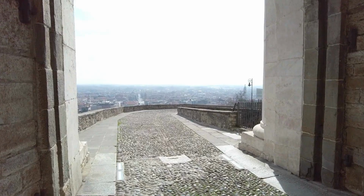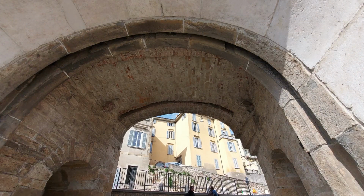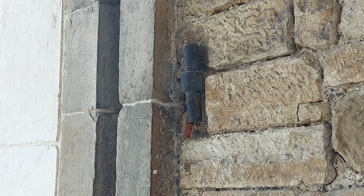And it's absolutely fantastic looking up at it. As you walk underneath the arch, you can see where the gates would have been. Looks like there's some sort of portcullis. And the big hinges for the door. Absolutely fantastic to see this.